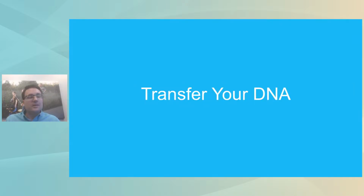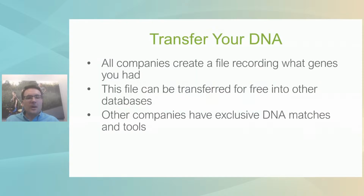Okay, so the other thing you can do is transfer your DNA. So all of the companies create a file, it's called a raw data file, that records what genes you had. Because really computers don't use spit. So you spit in the tube or you do the cheek swab, and then the lab figures out what SNPs you have and basically creates a text file.